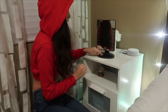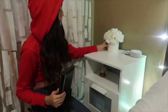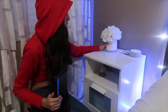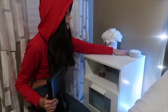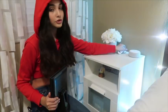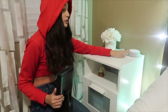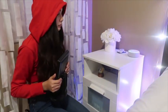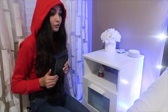I have that, and then I have my clips here and rubber bands. I have these flowers, and these are from HomeGoods, I'm pretty sure too, and they're just white fake flowers. I have my remotes for my light, and then my Amazon lights, which I'll show you guys right now. And then I have what has replaced my Google, Alexa. We love her too. She doesn't know we love it, but we do.